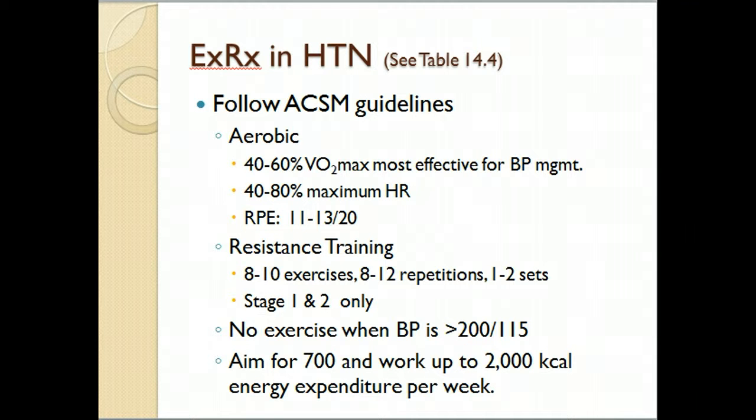So most people, moderate exercise is going to be really effective for blood pressure management. So 40 to 60% VO2 max, 40 to 80% of maximum heart rate. So that is going to encompass a lot of activities that are going to fall in that role. Perceived exertion, 11 to 13. Maybe you could go a little bit higher, maybe 14 on the 20 scale. So you don't want people going at really high intensity.